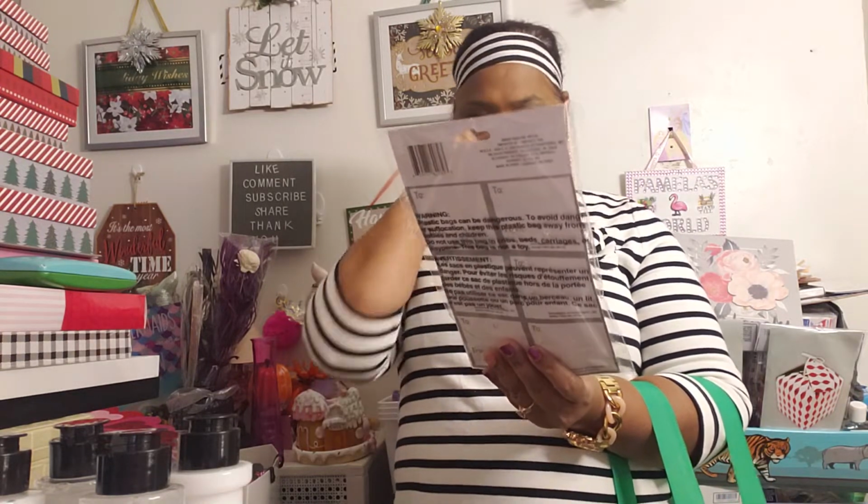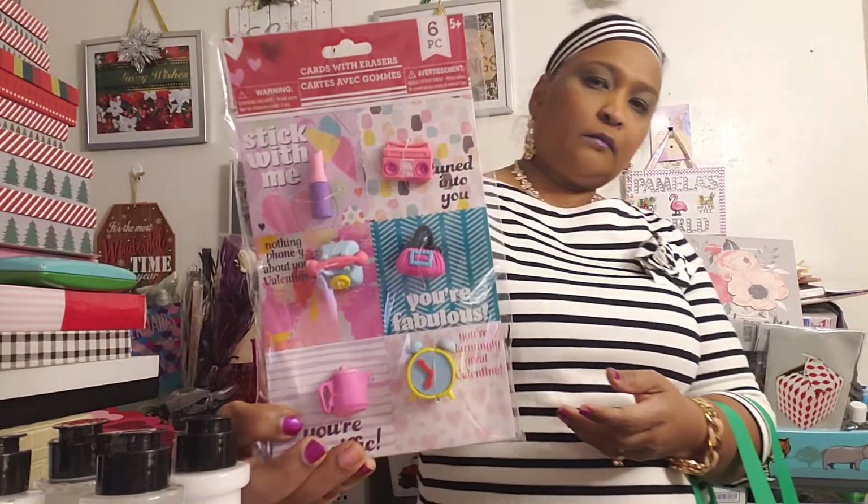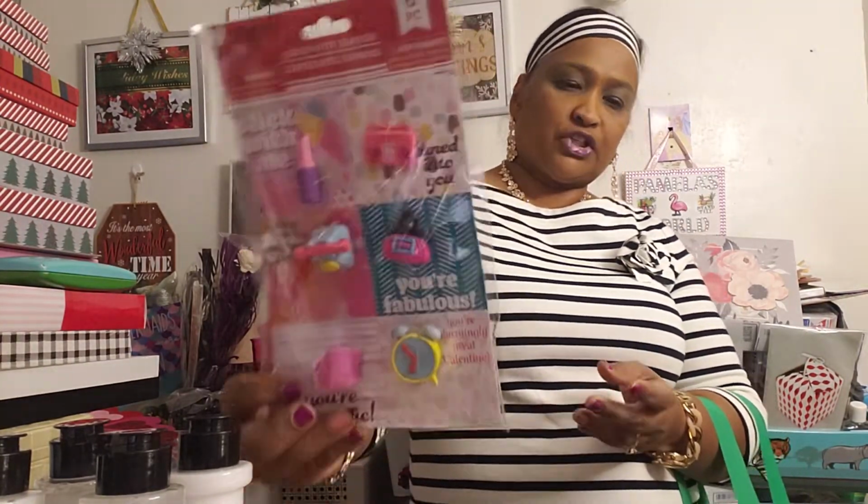And I picked up these cards with erasers, stick with me. It's a nail polish, it's a boom box, it's a phone, it's a pocketbook, it's a teapot, and it's some beautiful little cards. Look at this. This is so gorgeous. I love that. That is so pretty.